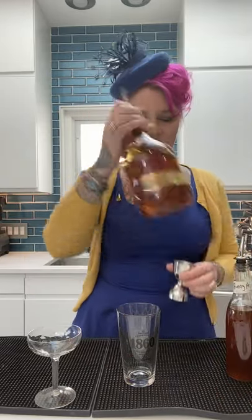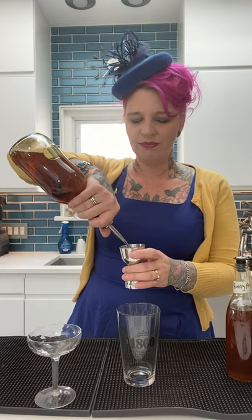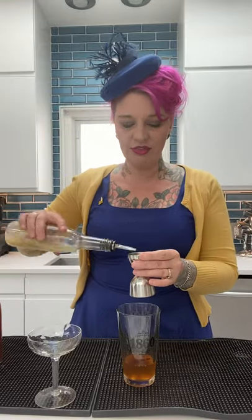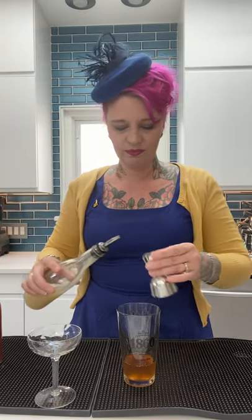So in your shaker, you are going to want to add 1.5 ounces of your rum. Okay, and then half ounce, gosh, that rum smells so good. Half ounce of your runny honey, and then half ounce of your lime juice. All right, add some ice.